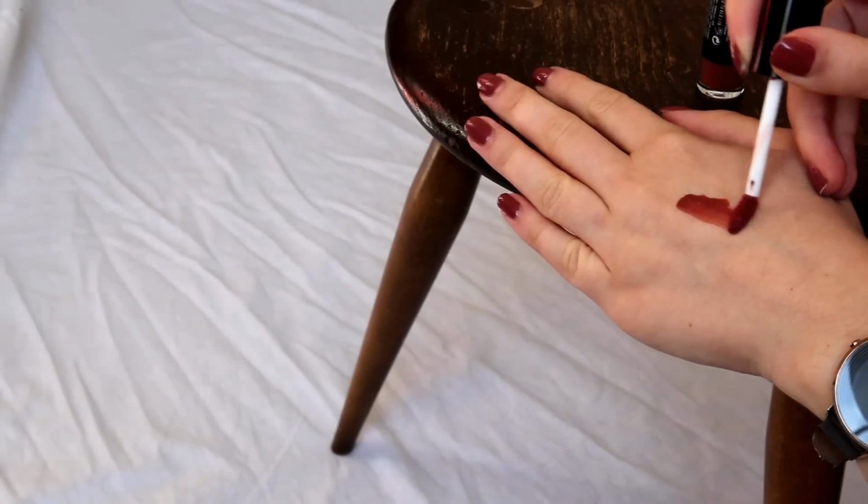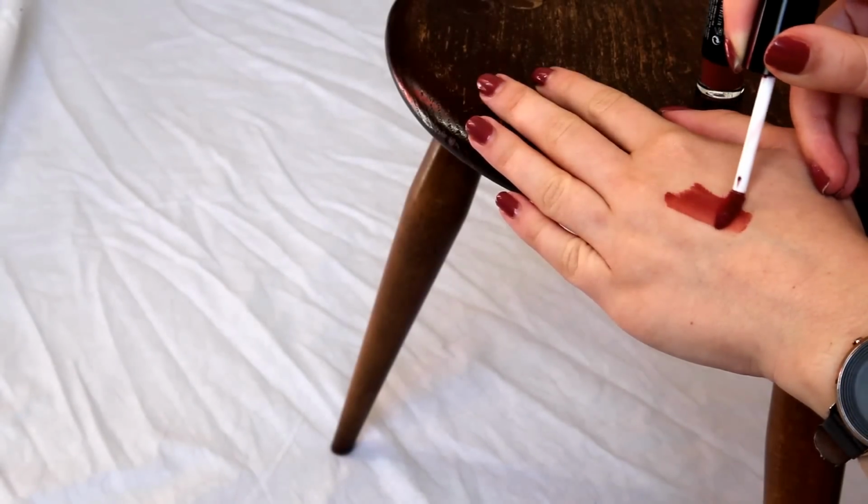Although it is marketed as a lip stain, it's not really like any other lip stain that I've tried. It actually goes on more of a liquid lipstick formula. It's quite thick, it's very heavily pigmented when you first put it on, and just throughout the day I think it's just meant to wear down into a lip stain.